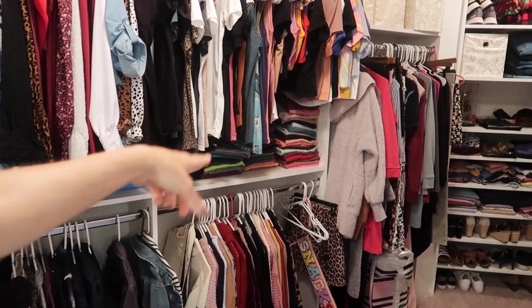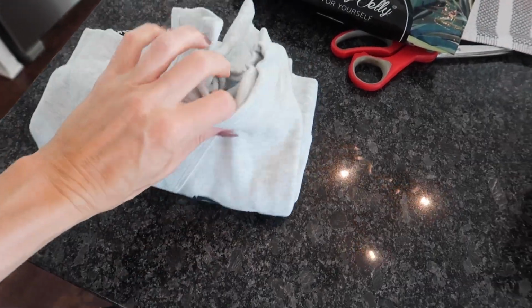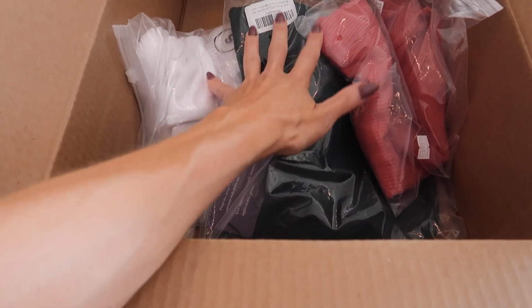My closet is legit like 90% Amazon. All of my fitness clothes on my fitness channel are from Amazon. I will have to show you these at a later video. Legit, my friend, I'm obsessed with all things Amazon. This is adorable. I will try it on for you. And then I have another whole box of goodies right here.